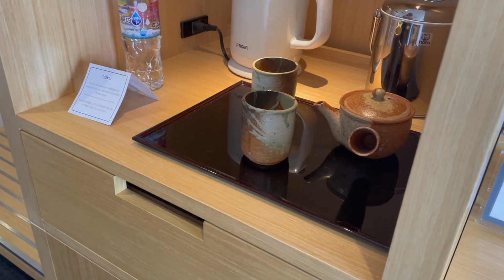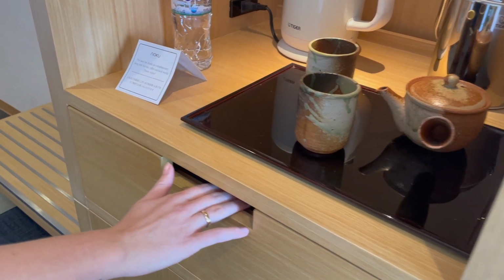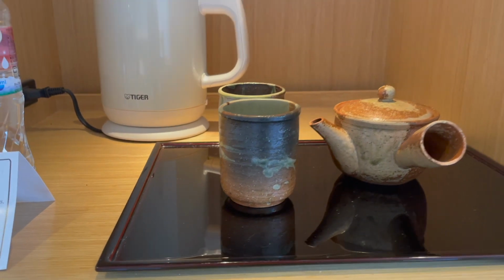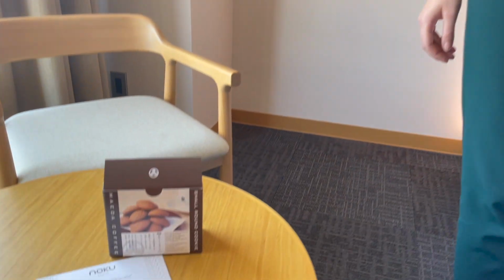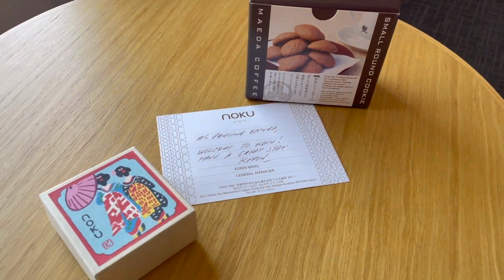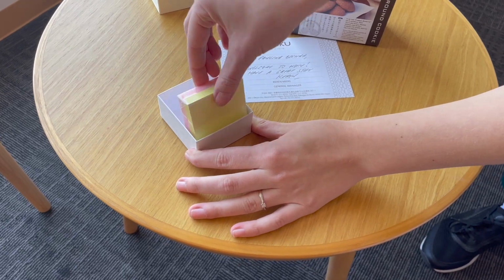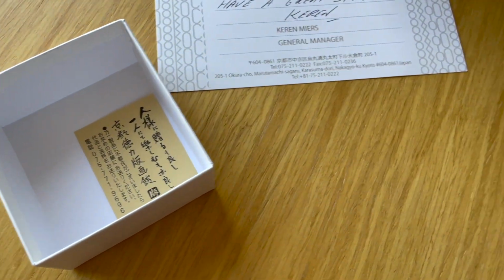Japanese tea ceremony in your room in Noku Hotel. Noku takes care of their guests, and they prepared for us a special gift. Let's check the shelf.